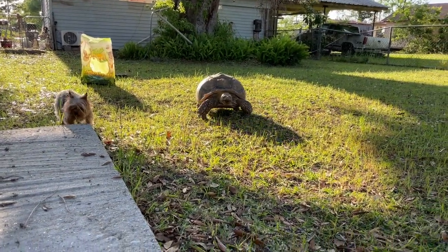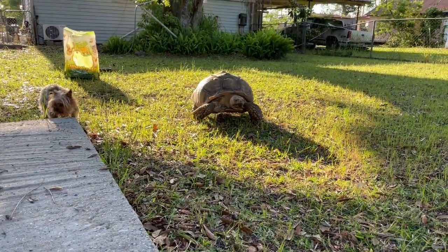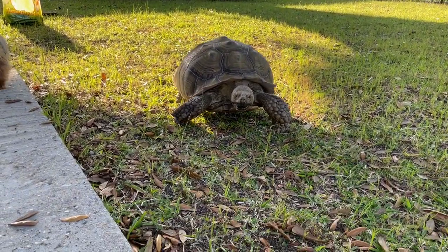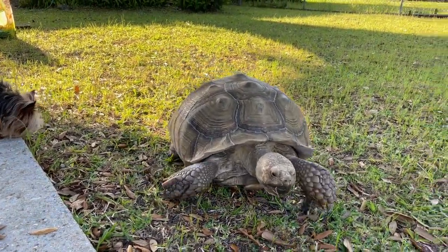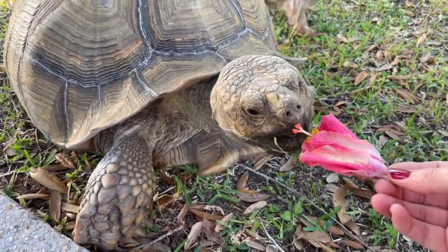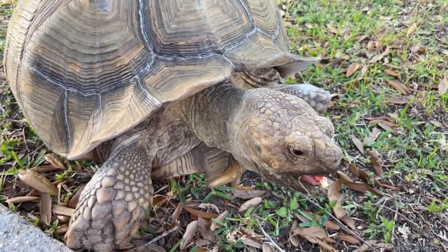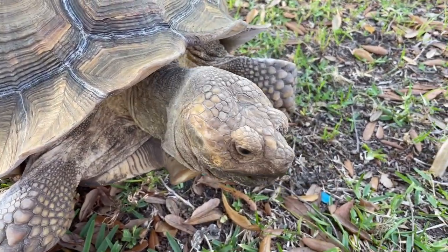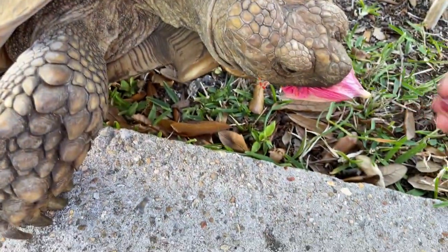Hibiscus flowers are actually his natural source of sugar in the wild, so he absolutely devours my hibiscus bush, which means I now have to keep it outside of his enclosure because he will literally knock it over and eat every single leaf and bloom off of the bush.